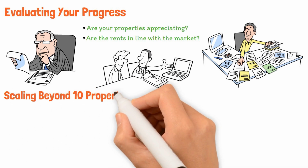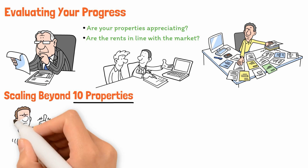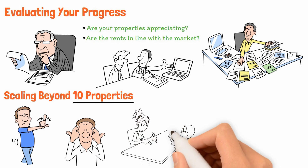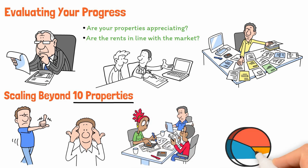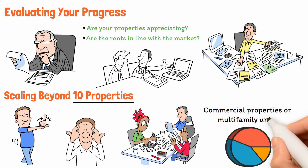Scaling beyond 10 properties. Once you hit the 10 property mark, don't stop if you're still driven. Scale up, but do it wisely. More properties mean more management and potentially more risk. Consider diversifying into different types of real estate, like commercial properties or multifamily units.